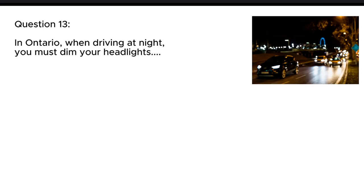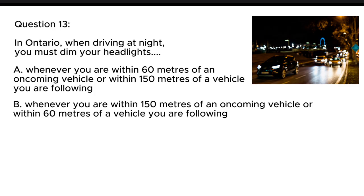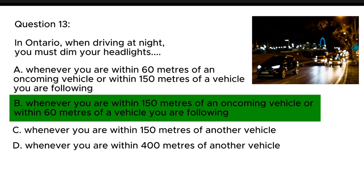In Ontario, when driving at night, you must dim your headlights. A. Whenever you are within 60 meters of an oncoming vehicle or within 150 meters of a vehicle you are following. B. Whenever you are within 150 meters of an oncoming vehicle or within 60 meters of a vehicle you are following. C. Whenever you are within 150 meters of another vehicle. D. Whenever you are within 400 meters of another vehicle. The answer is B. Whenever you are within 150 meters of an oncoming vehicle or within 60 meters of a vehicle you are following.